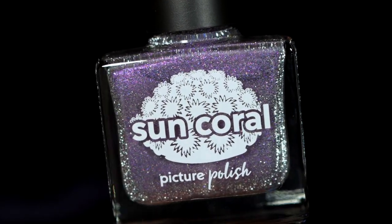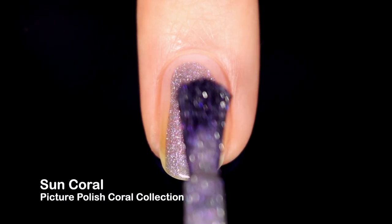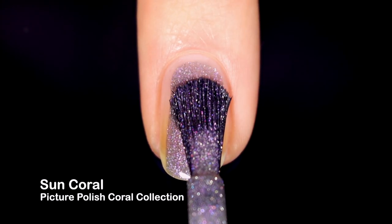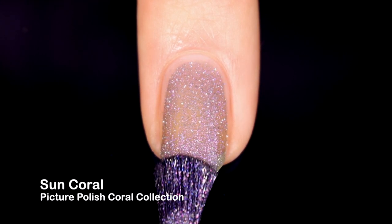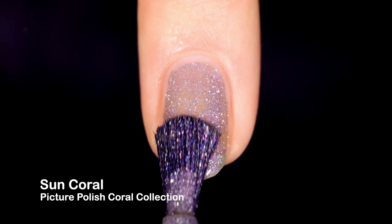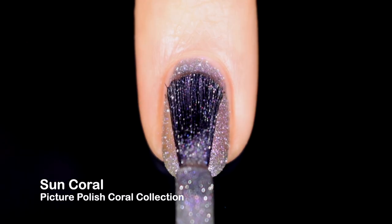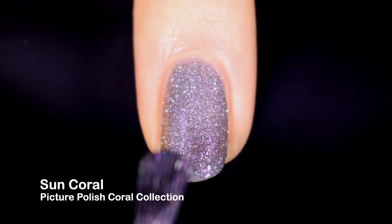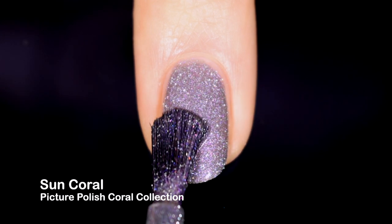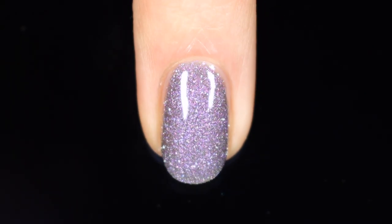Starting out, we will look at Sun Coral, which is a pinky kind of violet base. And by base, I actually mean this pigment that I truly cannot accurately describe. It's like a shimmer, but it's bigger than a shimmer, and it's sort of iridescent, but barely, and I don't know, it's super beautiful. This pigment is in all of these polishes, but in different colors, so you'll get to see a lot of it. And then of course the reflective glitter.